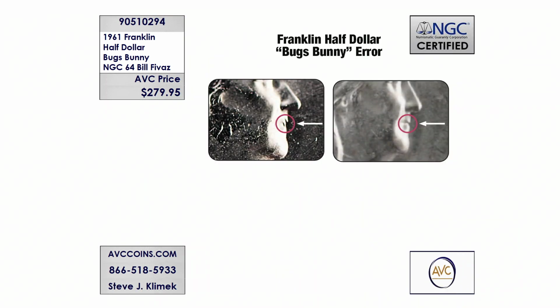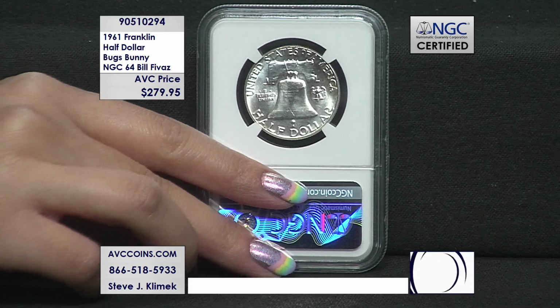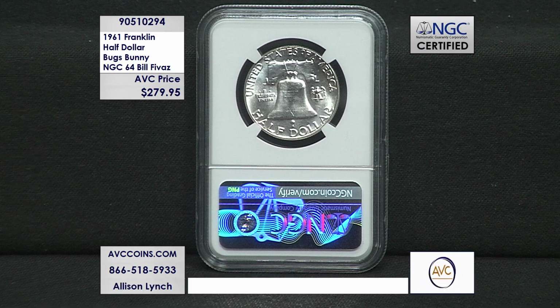But here's the other thing. How many of those have you seen recently? When's the last time you've seen a 1956 roll? A 1963 roll? An unknown. And the 63 we do find occasionally because of the larger vintage in the last year of issue. But a 1961? Special.